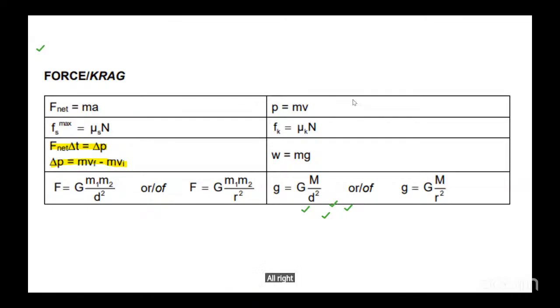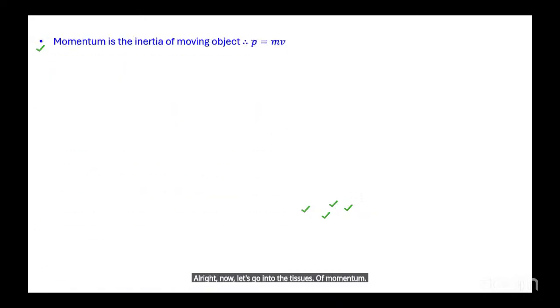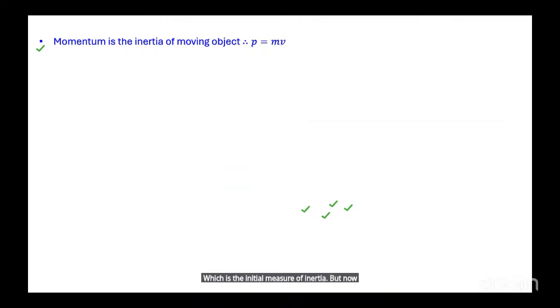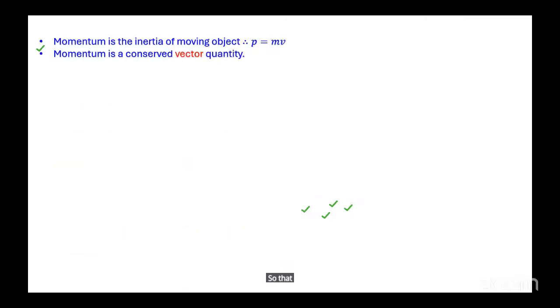All right, now let's go into the issues of momentum. Momentum is an inertia of a moving object. Remember, inertia: things tend to continue doing what they are doing unless an external force acts on them. Moving objects tend to continue moving. That's why when you throw a projectile upwards, although the weight is pulling it down, it goes up because of its momentum. We represent it by P equals M multiply V, where M is the mass, the measure of inertia. But now, because it's moving, we multiply it by velocity. So that is what momentum is.